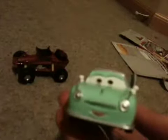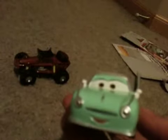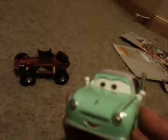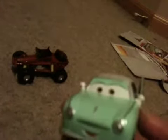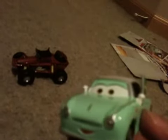Let's see, here's Denise Beam. Denise Beam is also 1:55 scale. She is painted, I'm not sure what her color is, probably tealish green or something. And she is based on the Pixar employee or producer, I think she's an employee, Denise Ream or something. Or Denise Neem.